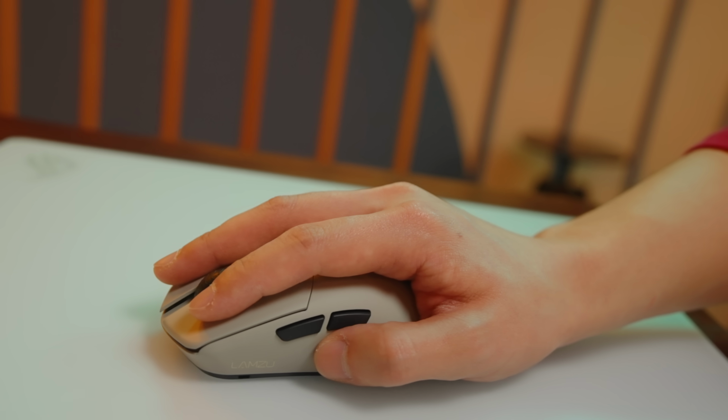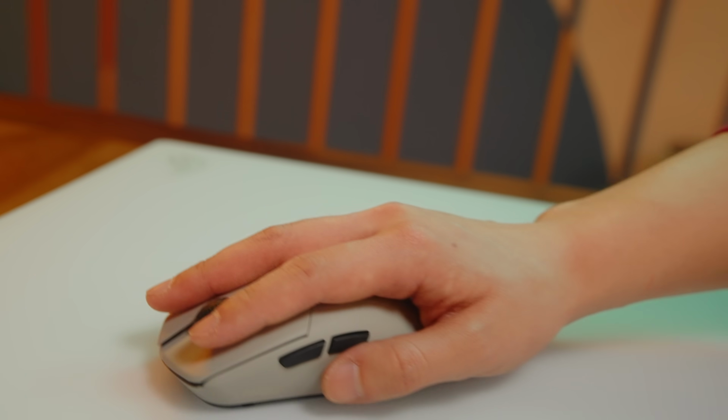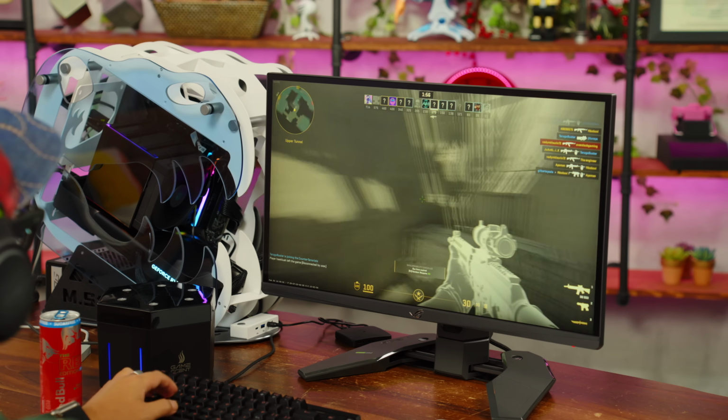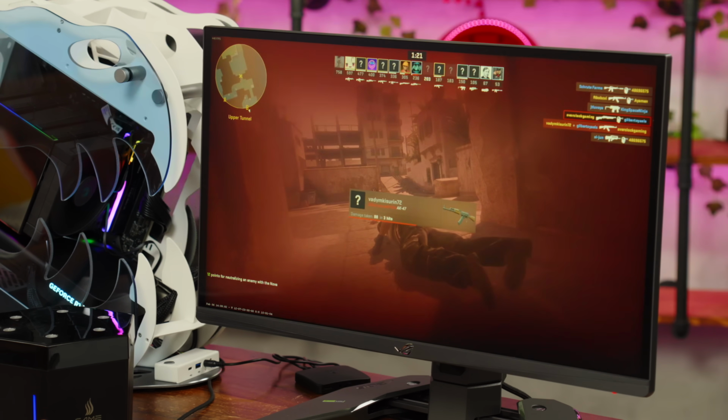Wait, it's almost like having a subwoofer, but like you're not hearing it in your ear, you're feeling it. Oh, dude, yeah, this mouse pad and mouse combo, pretty fire, not gonna lie. Well, if I can hit my shots, it'd be way better, but... Oh, no. There we go. Dude, I love this glass trackpad, man.